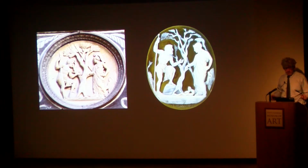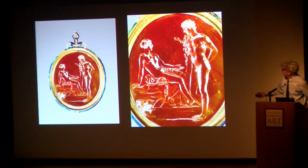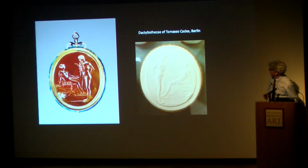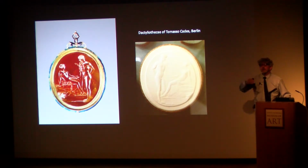Last year, separate from our most recent purchase, we were able to acquire this wonderful, very shallow gem that was also part of the Marlborough collection, showing a seated woman and a standing male. And there's been a lot of debate over who these figures are. In fact, again, having been promulgated through impressions, and I'm sorry this is not well focused, but in one of the early collections of casts, the Dactylotheca of Tommaso Cades, which is now in Berlin, you'll see that the carving is so subtle that this impression didn't pick up all the detail.